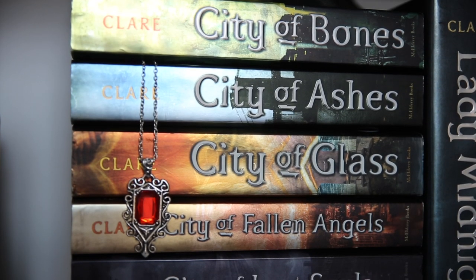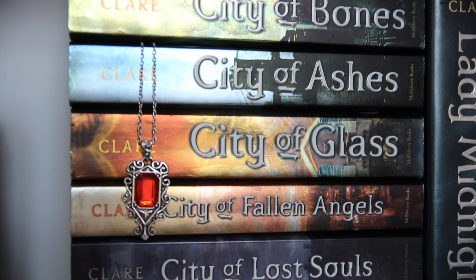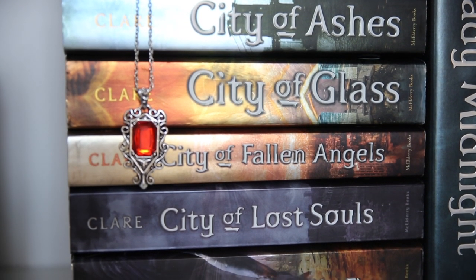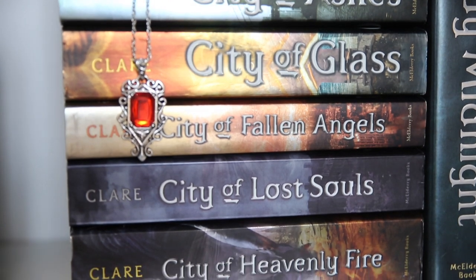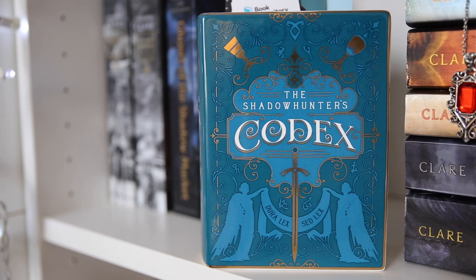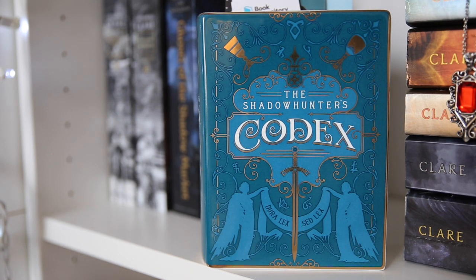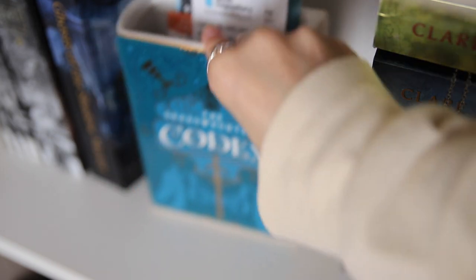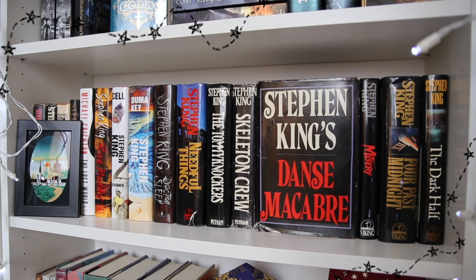I also recently finished my collection of the Mortal Instruments paperbacks. I was looking for City of Heavenly Fire for like 3 months, but I finally found it and I'm so hyped. I also have Isabelle Lightwood's demon detecting necklace. I got this a couple days ago and I just think it's such a cool addition to my shelf. This Shadowhunters Codex is like a book nook that came in the Infernal Devices Illumicrate box. I found this on eBay for $35 and it was such a good investment. Moving down, we have my Stephen King shelf, which I just love, all the books are the same height.